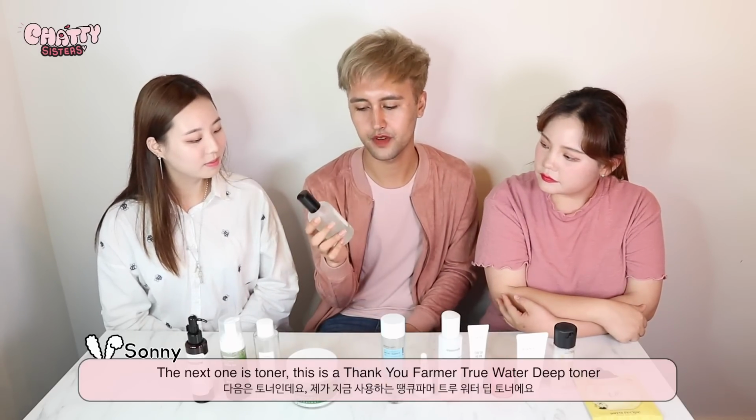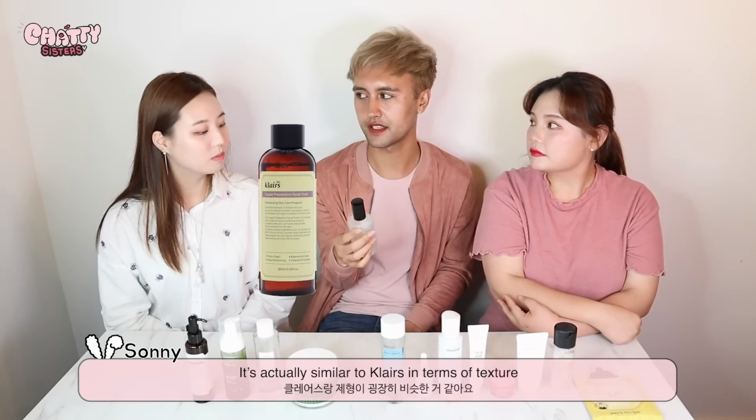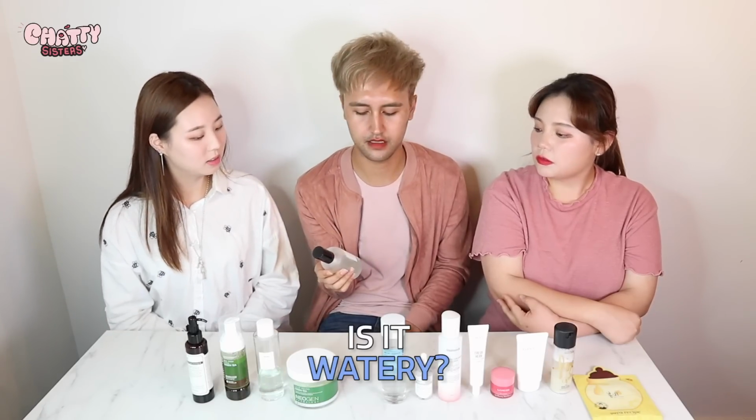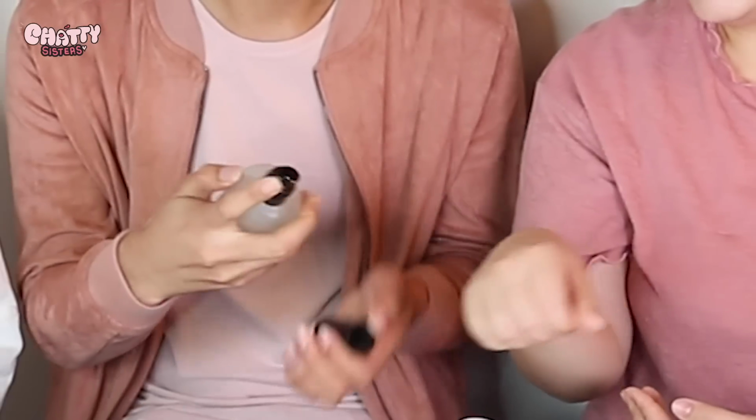So this is the Thank You Pharma True Water Deep Toner. It's actually similar to the Klairs in texture. Oh, it's the Klairs toner. Is it like watery? It's not watery, it's a little bit thick. Do you want to try it? Yeah. It looks like a gel.